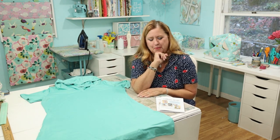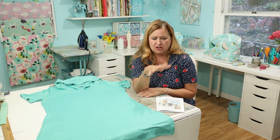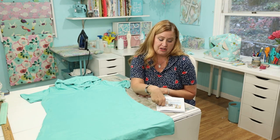I want it to be easy. So this pattern's done and ready for me to test and make sure that it fits and that it's right, and then I have to write instructions. You know, the drill. You're getting the drill.